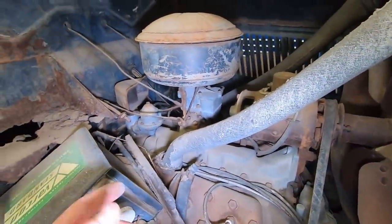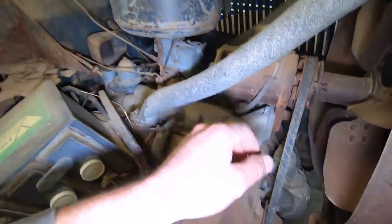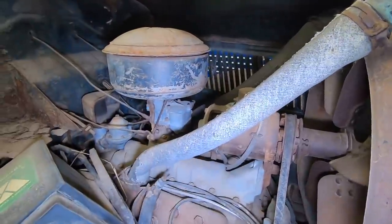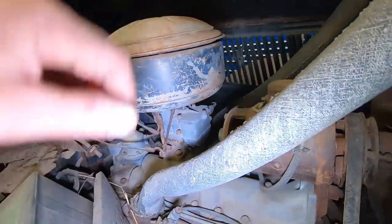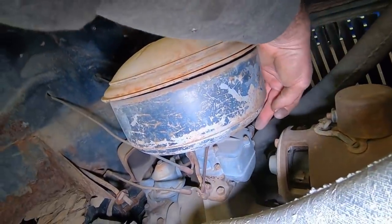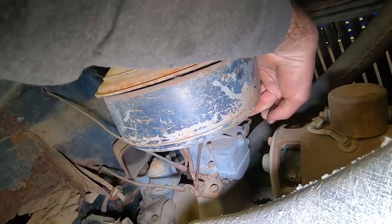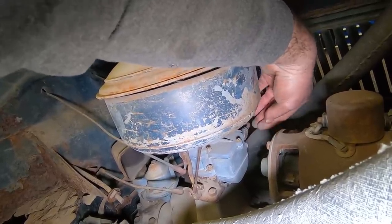Neat thing about these flatheads, if you don't know much about them, they've got two water pumps and then four radiator hoses, two uppers, two lowers. Looks like it's got a Stromberg 97 on it. You can tell because it's got the fuel inlet going into the bowl instead of on top of the bowl on the cover. That's what your 94s have. So that's a little bit more desirable.